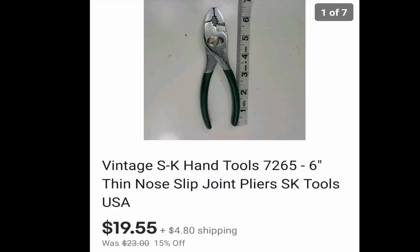This one right here is going to be some vintage SK Tools. Again, these have the green handles on the bottom, and they went for $19.55. The buyer did pay shipping, and these are thin nose split joint pliers. And how I know all that stuff, number one, if you just go into eBay and type SK Tools, which is stamped on there, and that number right there, 7265, and put pliers, it will tell you exactly what those pliers are. I have nothing into those, and it only took 3 weeks to sell.